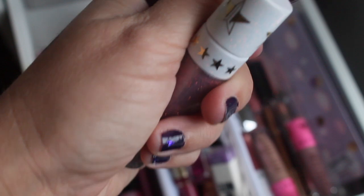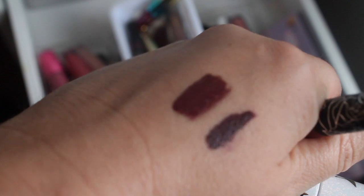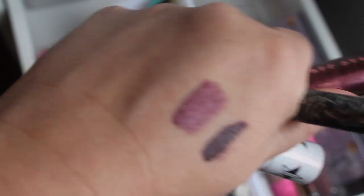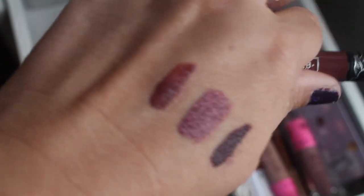Then let's do No Tea, No Shade. I really like that one. It's not as dark, and it's a little bit more metallic. Maybe, I don't know, I just feel like it's cool toned purples. Now let's try Madrid. I don't know why that's in here. That is definitely more of a brown than a purple.